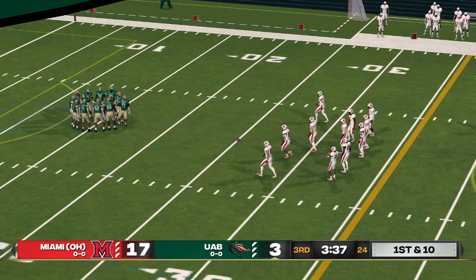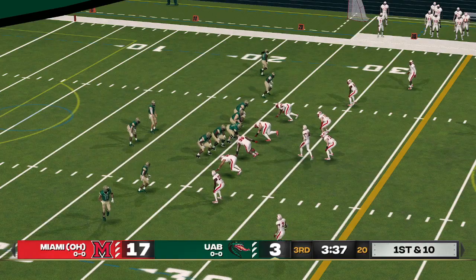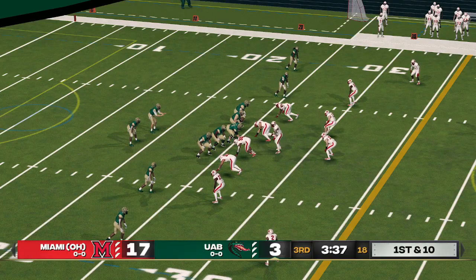They couldn't get anything going on that last drive. If they're going to make a comeback in this game, it's going to have to start now. This offense has to get rolling.